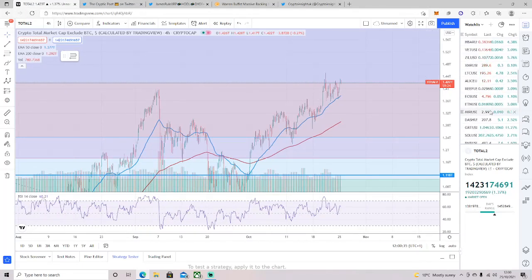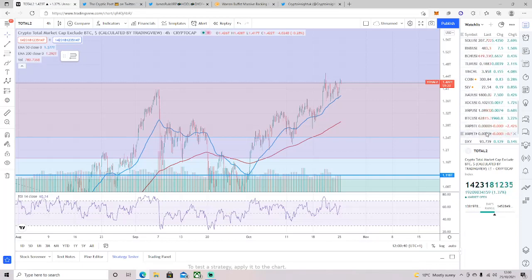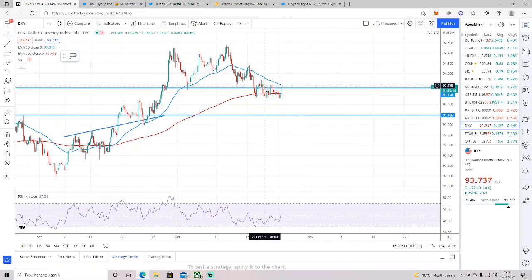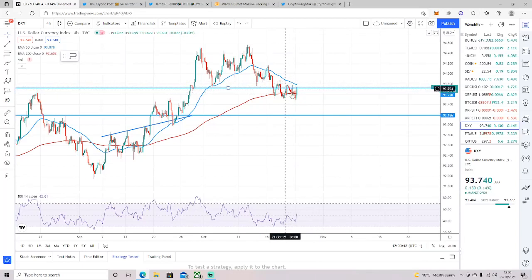I don't know if there's too much more that I wanted to cover. Graph looks like it's popping off. See what the DXY is doing. The DXY is actually up today. We don't really want the DXY to have a daily close above this resistance level. It's just sort of bouncing between the 50 and the 200, but this does look like a downwards pattern for me now. But anyway, let's get straight into the news.